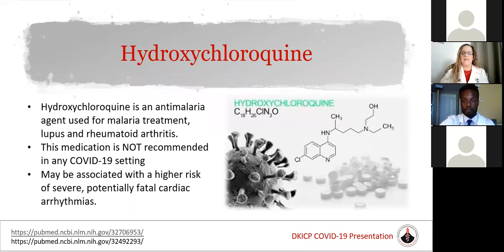So the first drug today that we're going to talk about is the hydroxychloroquine. This is an anti-malaria drug that is used for malaria treatment, lupus, and rheumatoid arthritis. This medication received an emergency use authorization by the FDA in March of 2020. This authorization earned a lot of media, and many thought that this drug was going to be the treatment for COVID-19 patients. However, on June 15, 2020, this emergency use authorization was revoked by the FDA.